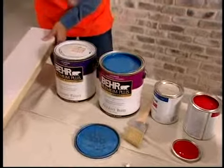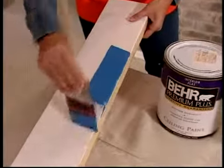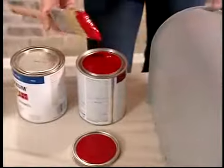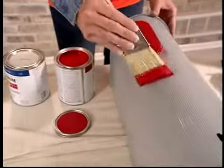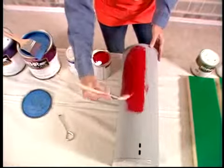Latex cleans up with water, so that's a real plus. It retains its color well and offers good adhesion on most surfaces. Oil hides so well you may only need one coat. Plus it adheres better than latex to smooth surfaces like plastic or metal, and you have more time to apply it before you lose the wet edge.